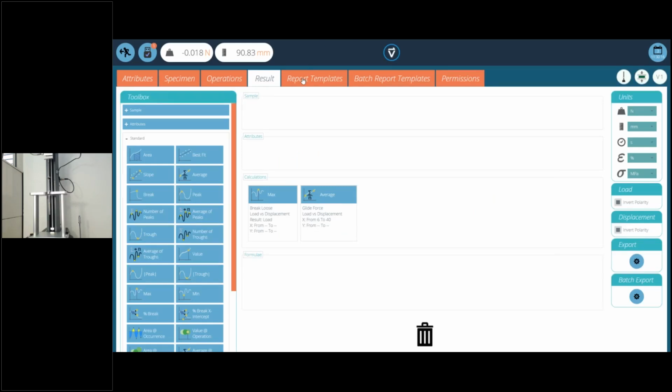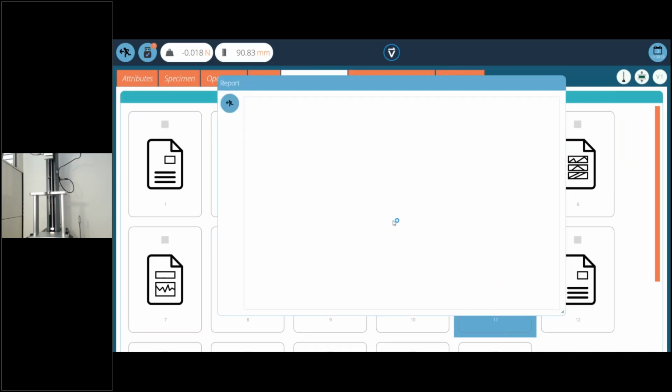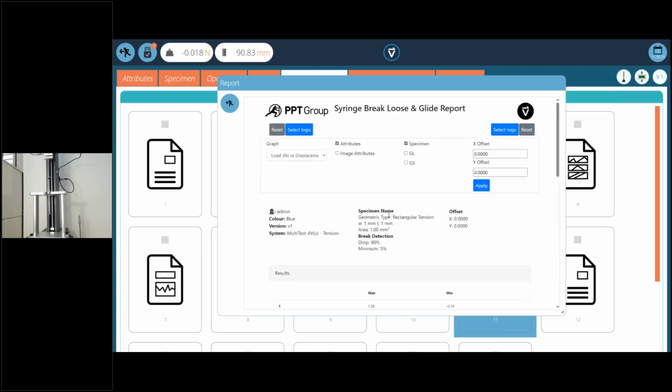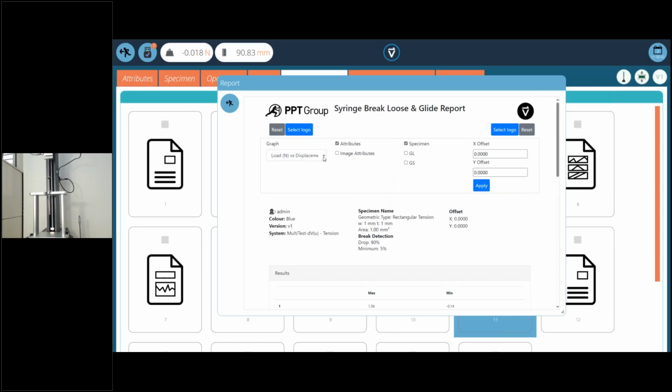And then if you want to create test reports, there are different report templates that you can use. We've opted to use template number 11, which already has a report title. If you're a company and you're testing these for a particular customer, you can select and put their logo on the right side, left side, wherever you need to put that. You can also change what your graph looks like as far as the XY, whether it's load versus displacement, or stress versus strain, or load versus time, or whatever the case may be.